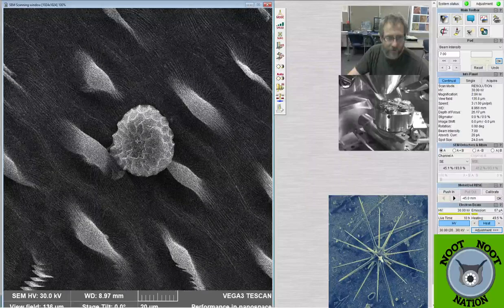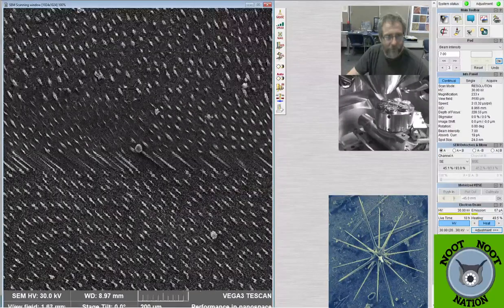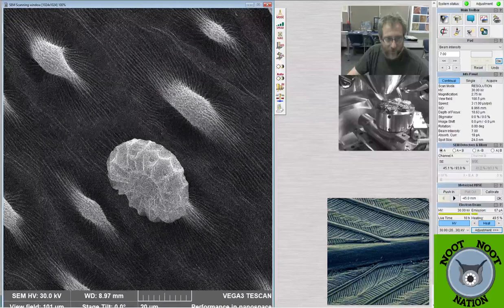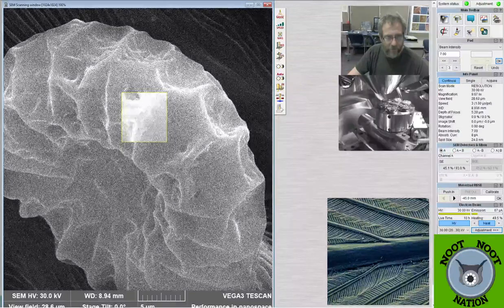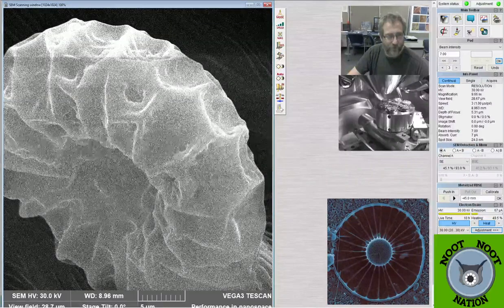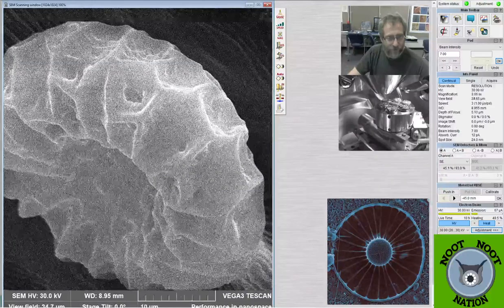There's another one. You can see the underside on that one. And there was another one right up here. They're all in a row. Here's another one. You can see it has a little dimple on it. Downward deflected dimple. Ooh, it got really bright when I beamed in on it. And I can't get it to focus as a result. It's because it's not really contacting the surface very well.